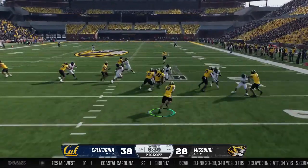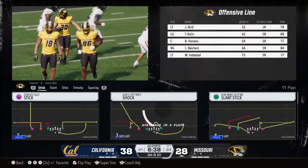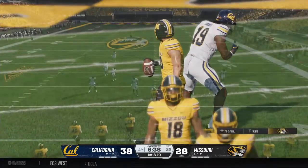He'll take the return and try to improve the field position. Nice job by the kickoff team. Everybody stayed in their lanes, and they'll stop him at the 16.